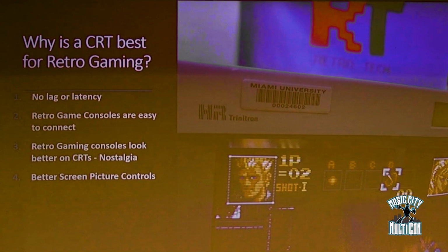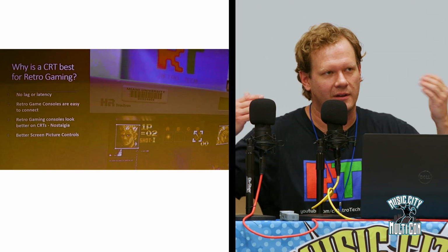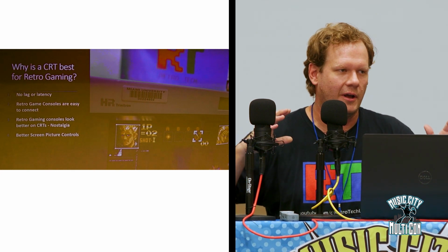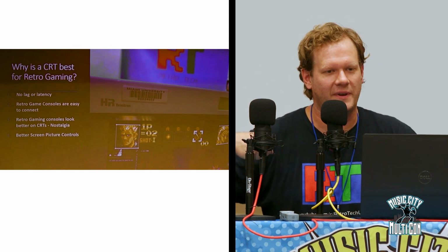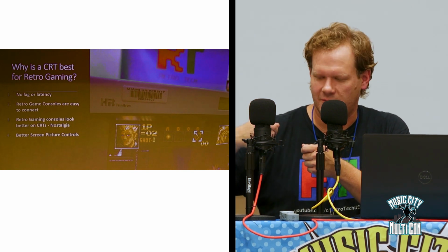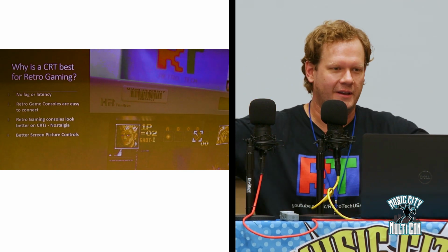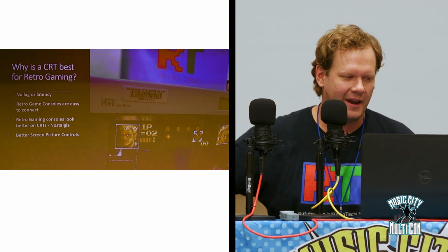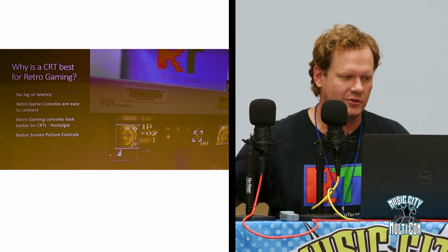Now, the reason CRT monitors and displays are best for retro gaming is really that they have no lag or latency added into it. A lot of flat screens and modern televisions will have a game mode to try to limit any kind of screen latency. And if you use scalers, a lot of those are either not set up correctly or could be designed for a video signal, but not a high speed response. You're trying to make Mario jump and you press the button and he takes a second to jump. Well, you're not going to see that on a CRT. You're going to get no added milliseconds of response. It's all going to be super fast.